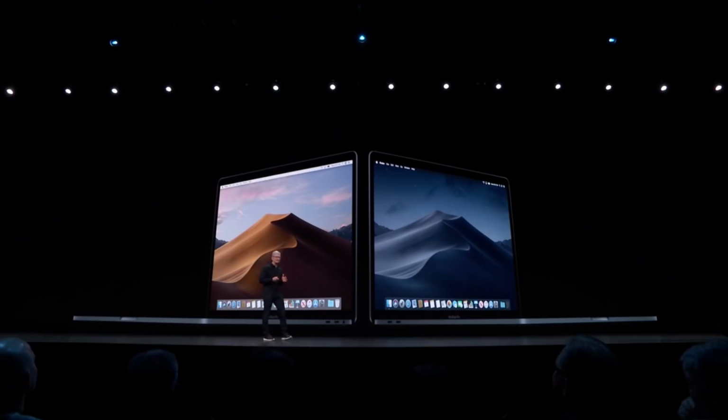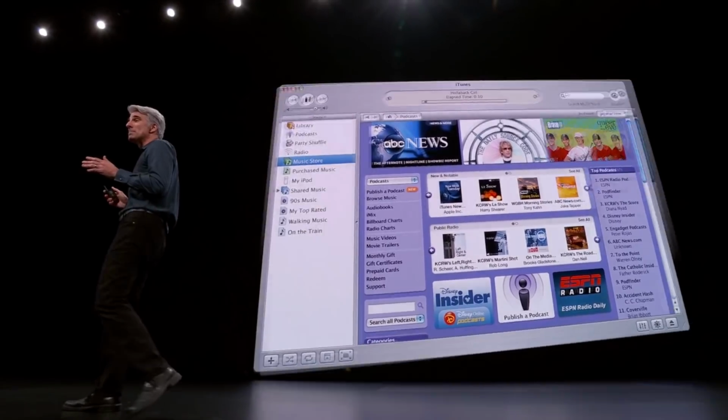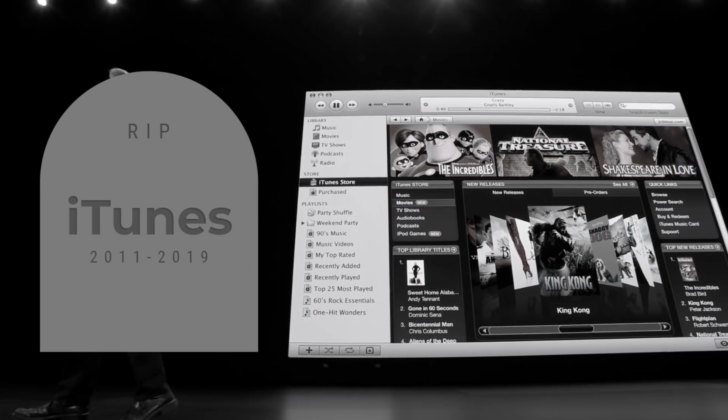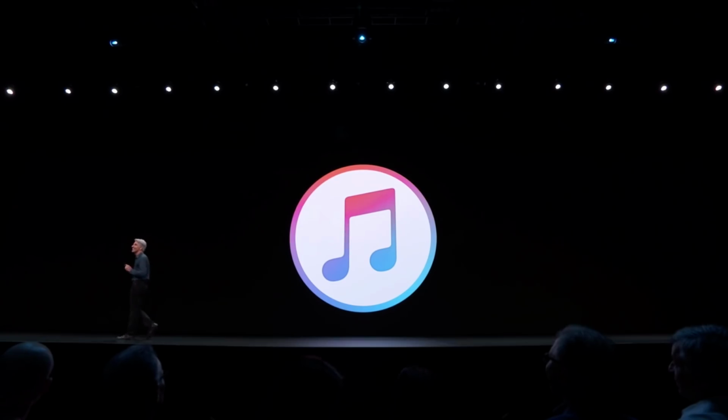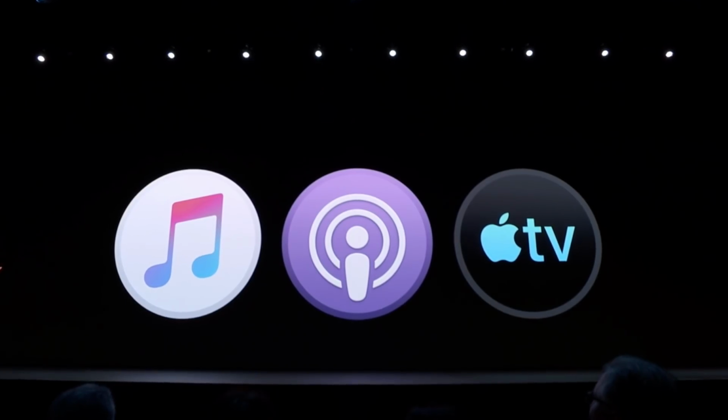Finally, away from the desert we go. The next version of macOS will be called Catalina, and with its birth comes the death of iTunes. Well, sorta. iTunes is now 3 separate standalone apps: music, podcasts, and Apple TV.